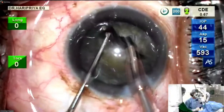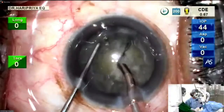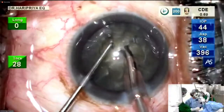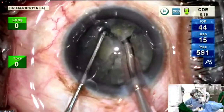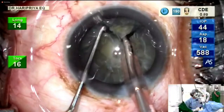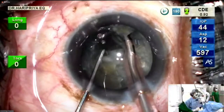So you see that all the fibers are broken up. This is a very good tip: in a hard cataract, it's very essential to have two pieces which are absolutely separate. Even the posterior plate is separate. And that's why you rotated and did it from the other side also, so as to exactly separate.